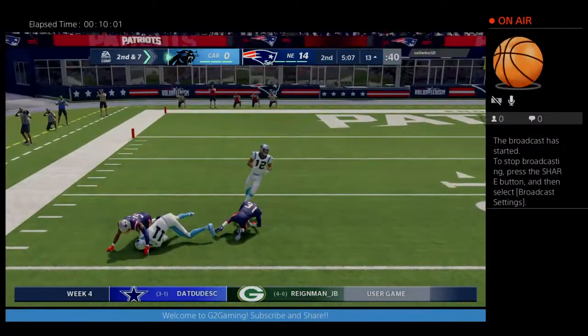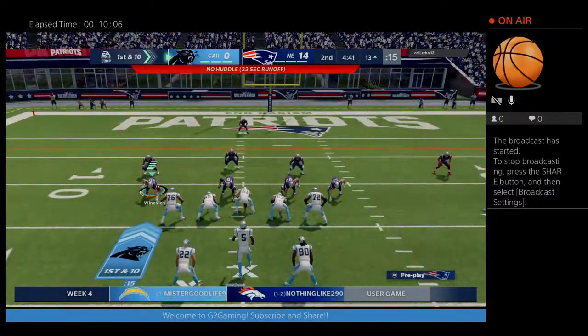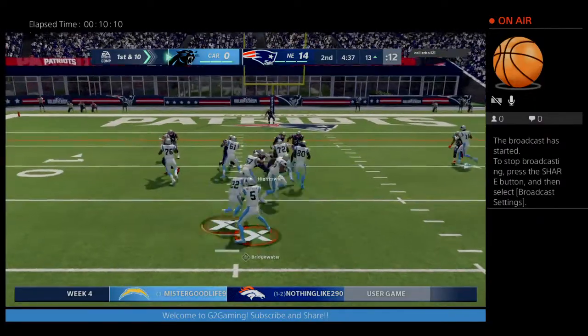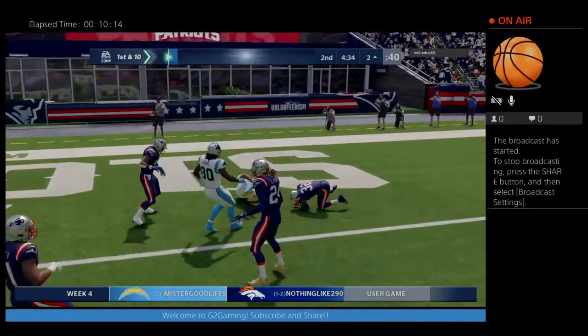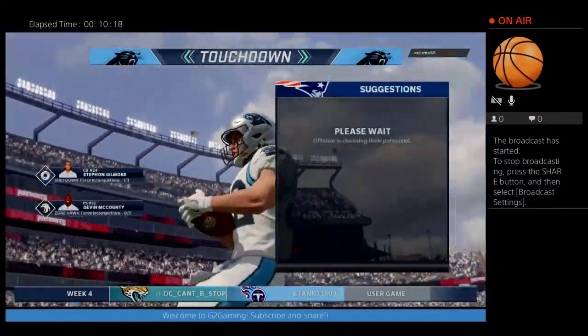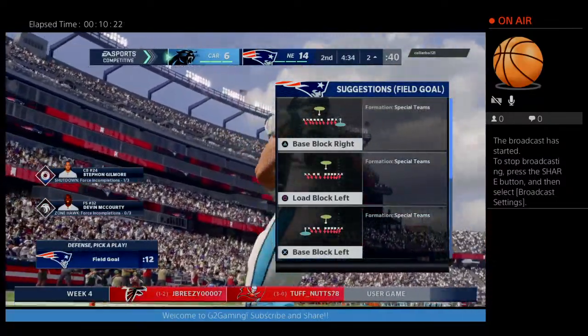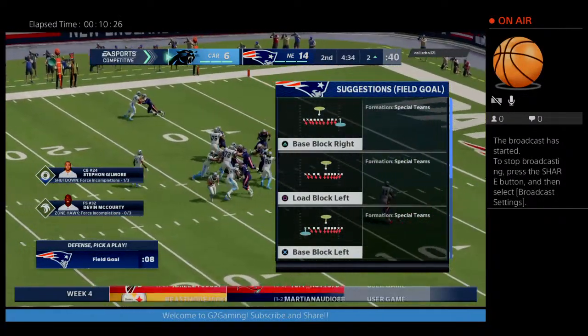This is caught inside the 15. And he gets this deep into Patriot territory. A big play there for the Panthers. 55 yards. And he will take it across for a Panthers touchdown. Christian McCaffrey, his 4th touchdown on the year. And the Panthers have got it back to a one-score game.